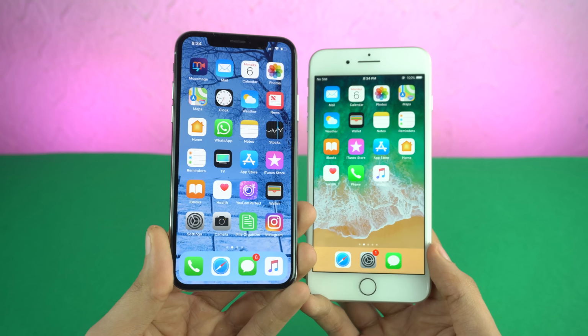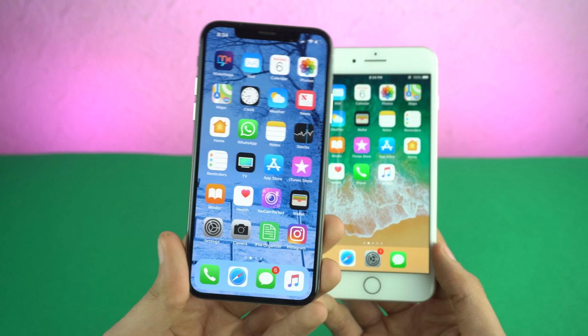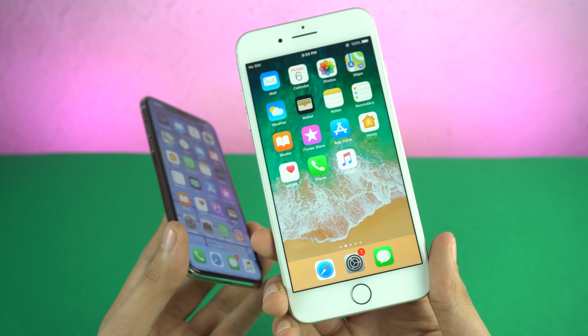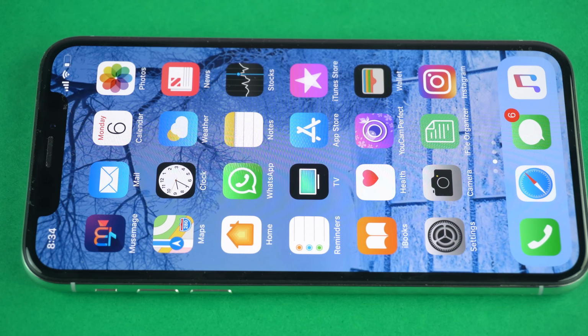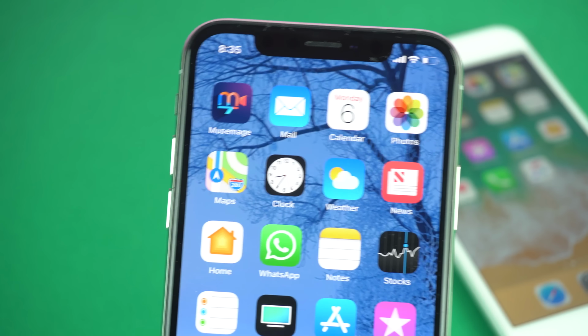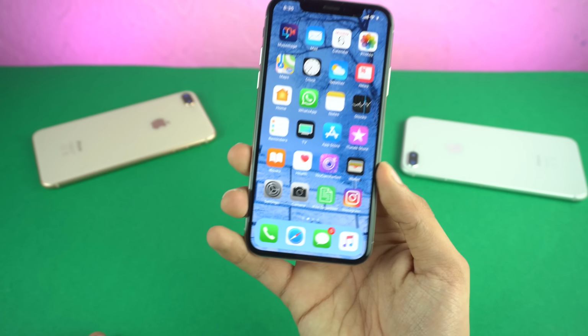Should you spend that $1,000 plus on this phone or not, or should you settle for something like the iPhone 8 Plus? Is the change on the iPhone 10 too much to bear? How good is the Face ID? And what about that notch on the top? So many questions. It's time to answer all of that.